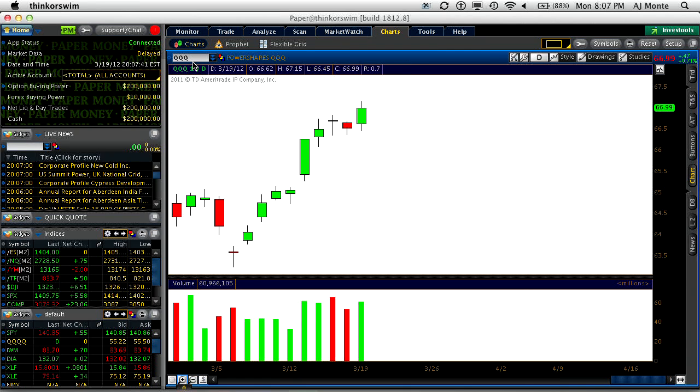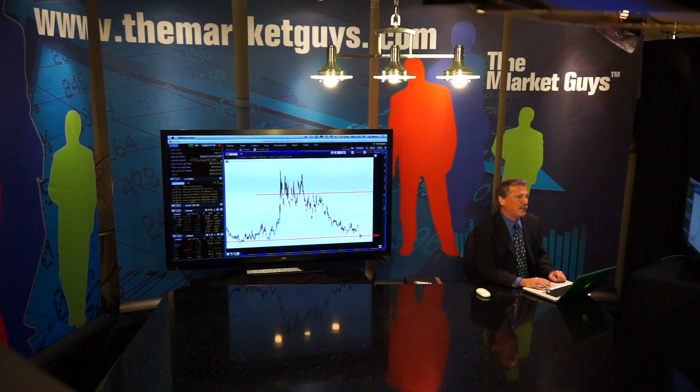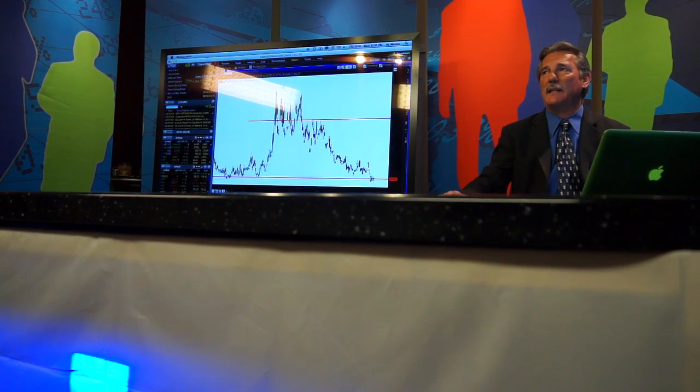Now, before I move on to your stocks, I want you to take a look at the VIX. This is ticker symbol VIX. It's the Volatility Index. And there's a lot of folks that follow the Volatility Index, and for good reason. The Volatility Index is really your opportunity to look at, I don't want to say crystal ball, but there's a very good chance that the Volatility Index these days is going to be your best leading indicator.